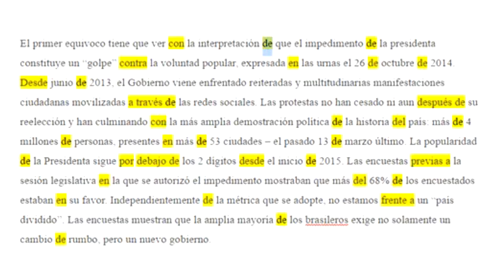But let's make that red. Just in case. Let's be conservative here. Of the president constitutes a coup against the popular will expressed en las urnas, in the ballot boxes, and I told you that "en" is on, at, whatever, de octubre. Now, this "of October of 2014," these count. These are yellow. These are not going red. Because is this what we would say in English? No, but it's very easy to figure out what's going on. The 26th of October of 2014. We just say the ballot box is October 26th, 2014. Just a different way of building a sentence.